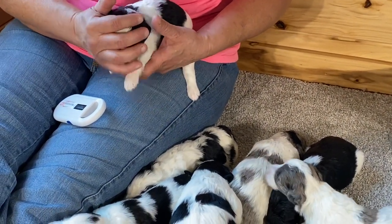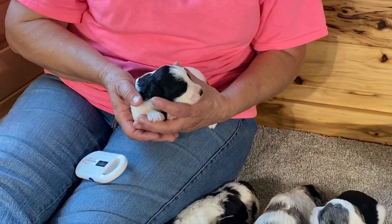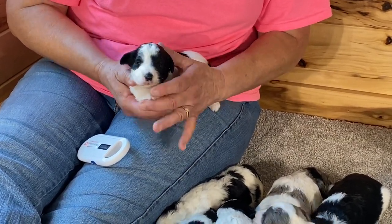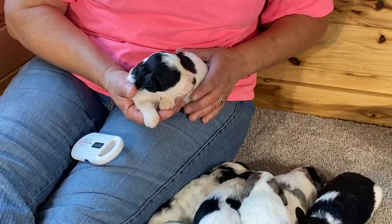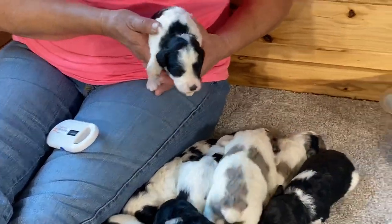So the week their eyes open, they get a little bit intimidated with a new location. They're used to just the cubicle with their mom and their whelp box. So we're usually pretty easy with them this week, because this is way out of their ballpark, something new they've never experienced or seen. So this little girl's got really pretty markings and she's doing really super good.